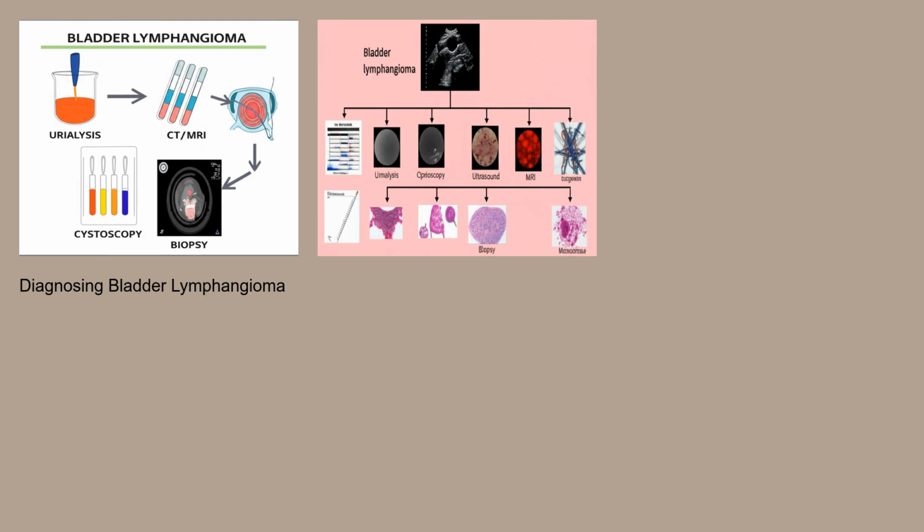Diagnosing bladder lymphangioma typically involves a combination of imaging techniques and cystoscopy. A urinalysis may reveal hematuria. Imaging studies like ultrasound, CT scan, or MRI of the pelvis can help visualize the lesion within the bladder wall. However, the gold standard for diagnosis is cystoscopy, where a thin, flexible tube with a camera is inserted into the bladder to directly visualize the lesion. Biopsy samples taken during cystoscopy are then examined under a microscope to confirm the diagnosis and rule out other conditions, such as bladder cancer.